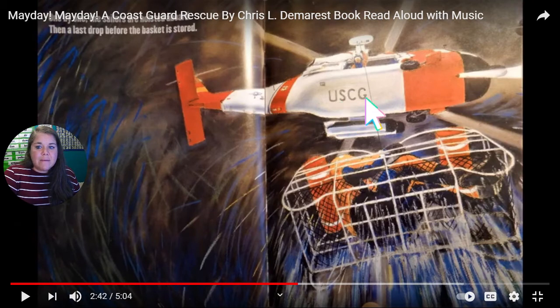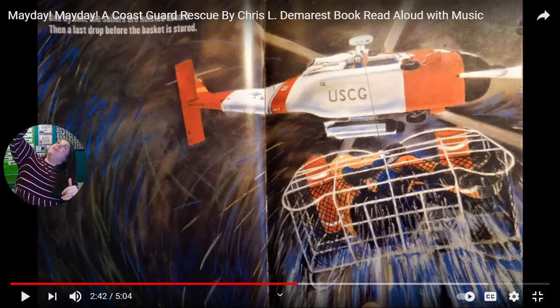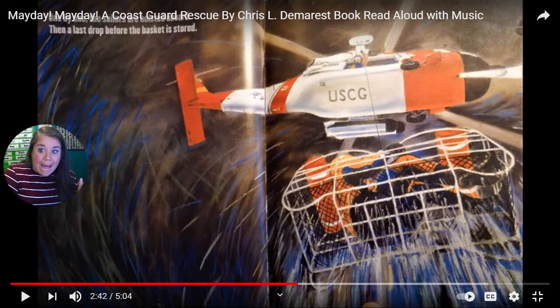Now the letters on the bottom of the helicopter say USCG. That stands for United States Coast Guard. Why do you think the letters are on the bottom of the helicopter? Because when the helicopter is flying and you're looking from down below, all you see is the bottom. So that's a really great place to put the letters, because the people who are down below and in the water will know that the Coast Guard has arrived.